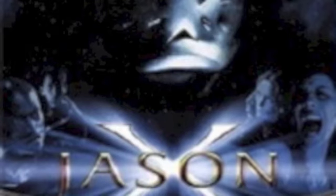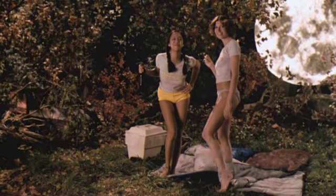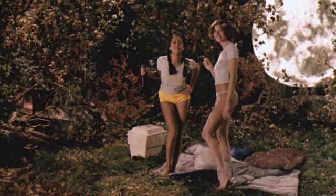cut if you wish. And at number 9, we have the much maligned Jason X, Jason Goes into Space. It is quite a ridiculous film, but it is a lot of fun, and it has great audio visual presentation, very crisp, very clean.